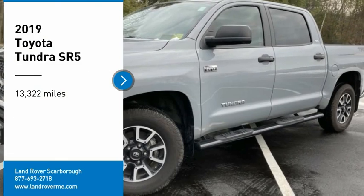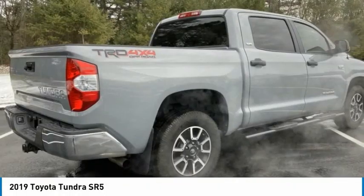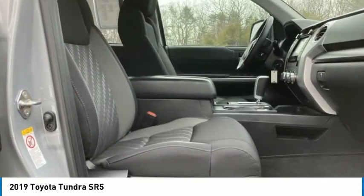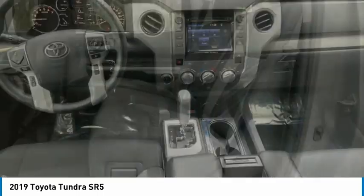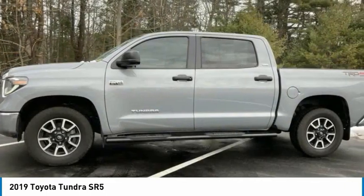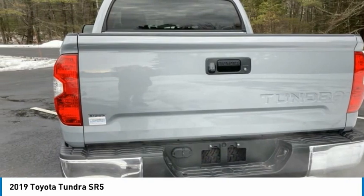A look at the 2019 Tundra. Tundra has a number of unique features useful for those using it as a work truck, including extra large door handles, a deck rail system, and an integrated tow hitch. Included as standard are vehicle stability control, traction control, electronic brake force distribution, anti-lock brakes, and tailgate assist.